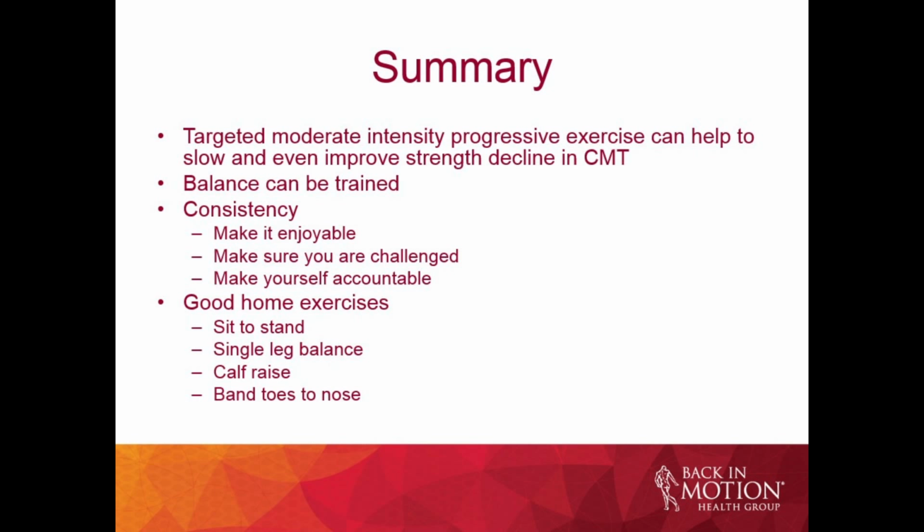The calf raise, so that was the rising up onto the toes. And then we have the toes to nose with the band. So going that way with the band, that way.